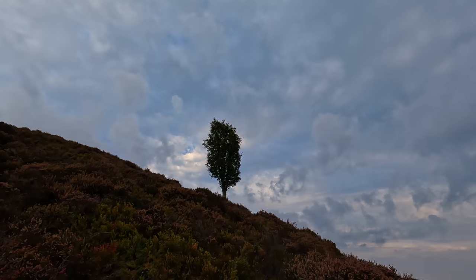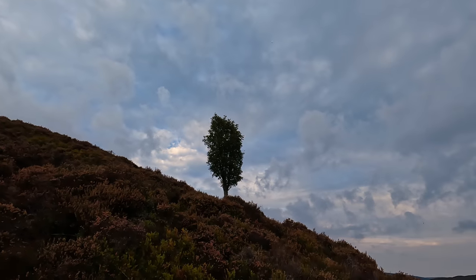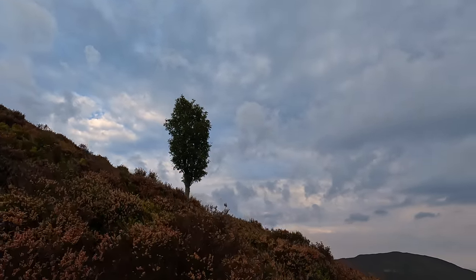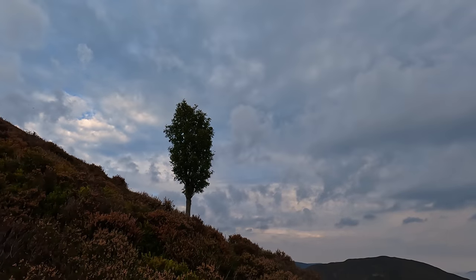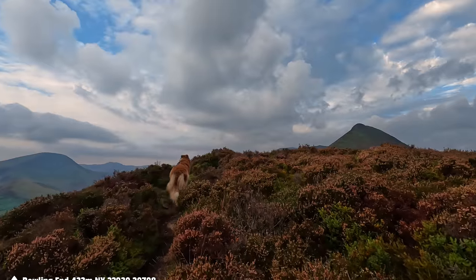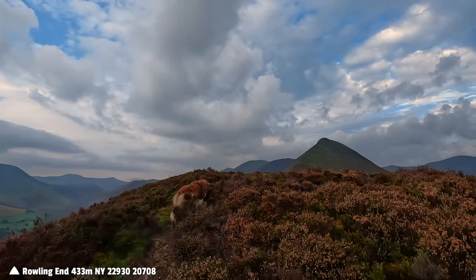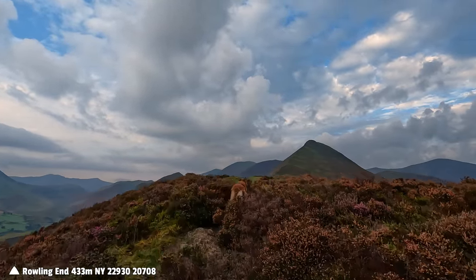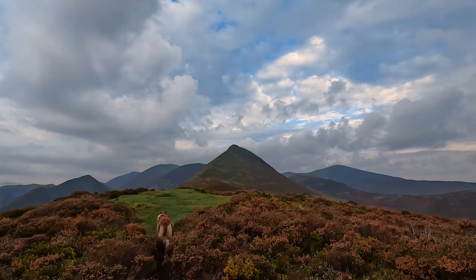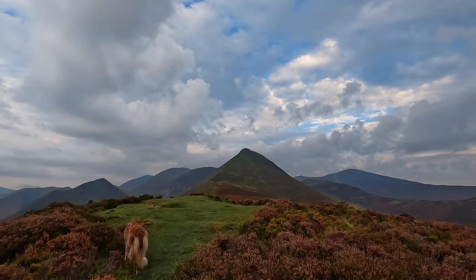We're almost at the summit of Rowling End now, and there's the lonely old mountain ash that I showed you at the beginning of the walk. Rowling End summit, 433 metres. It's a Birkett. Ahead of it is Causey Pike, where we're going to head.